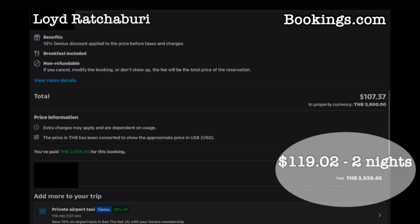So in the end, I'm not sure if this property was really worth the $60 a night we paid, but they are a newer property, so maybe they will work out some of the kinks as more guests stay with them and give them more feedback.